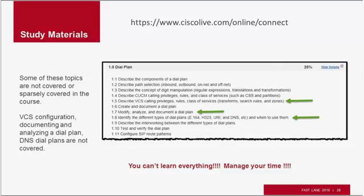Some of these topics, so if you go through, I said the course doesn't cover everything that's on the exam, and it doesn't. So for example, describe VCS calling privileges, rules, classes, services, transforms, search rules, and zones. There's nothing really in the course, and so I imagine in the Foundation Learning Guide either when it comes out on that as a topic. Modify, analyze, and document a dial plan. Well, the course certainly talks about modifying a dial plan, but it doesn't go through analyzing a dial plan, for example. So how to use the Dial Number Analyzer. That's a tool that's a part of the Communications Manager. You better read up on that.